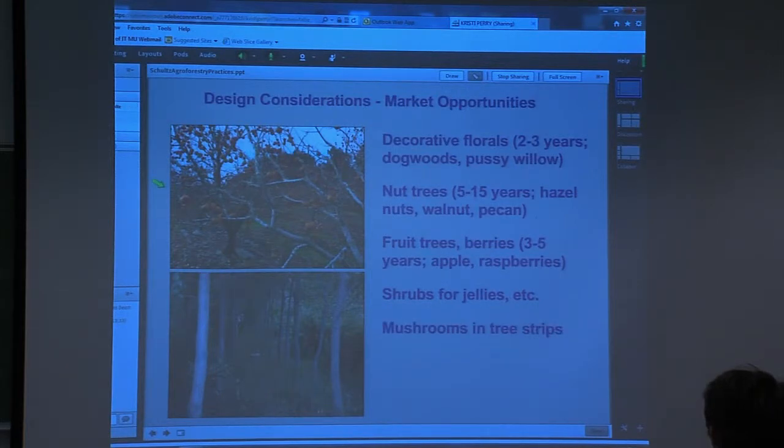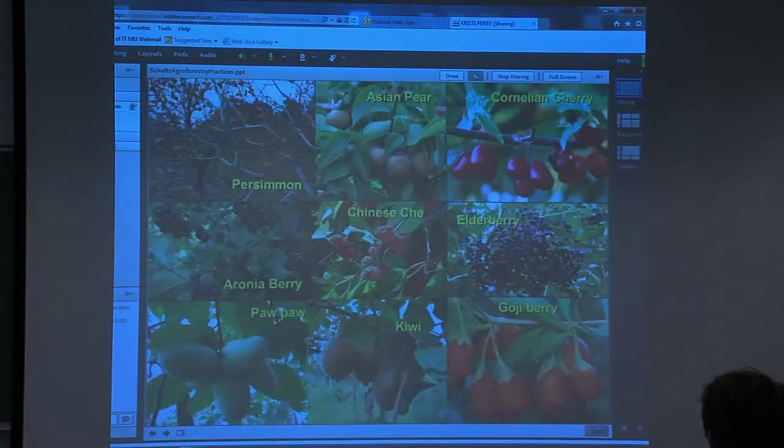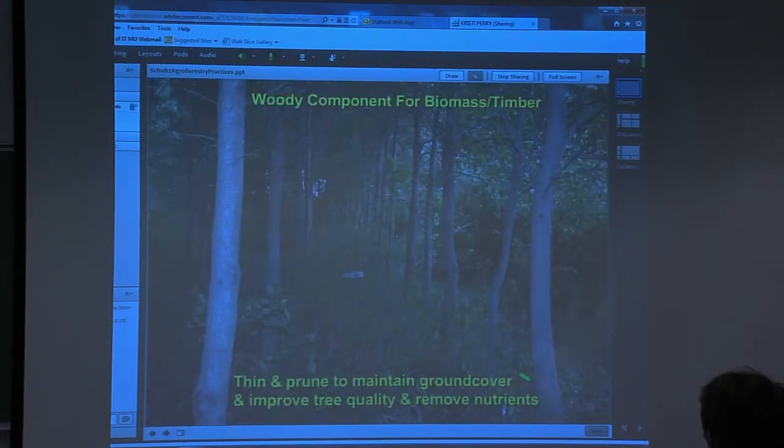Shrubs for jellies, possibility of mushrooms being grown, and then also timber and biomass from trees that are longer term in their production. So we have all kinds of different species that are available for production. We have all kinds of different shrubs that can be used. Some of these shrubs obviously are suited to different climatic zones, but again, there are many different fruits that are available that could be cultured and could provide an income in addition to the other crops that are being grown by that landowner.